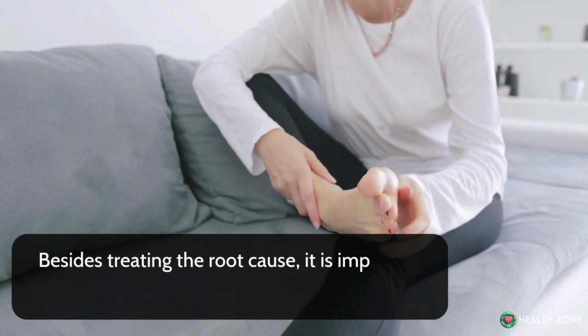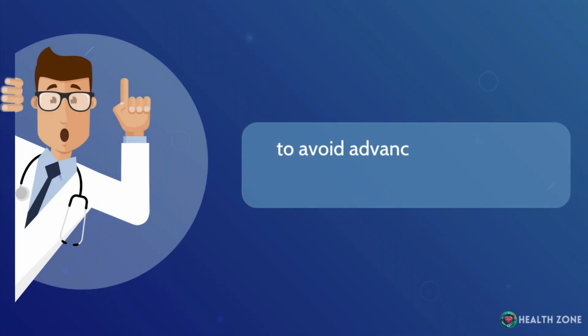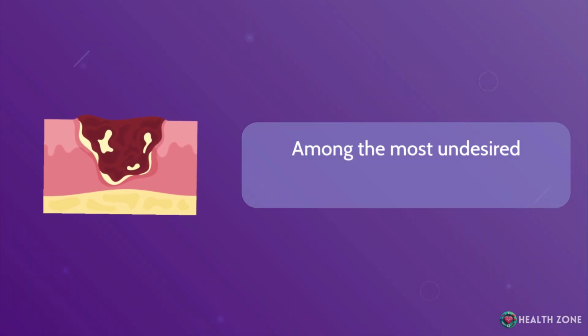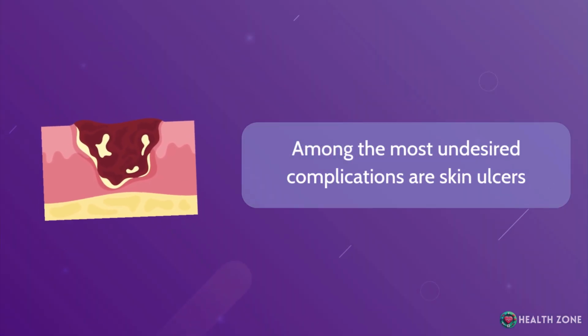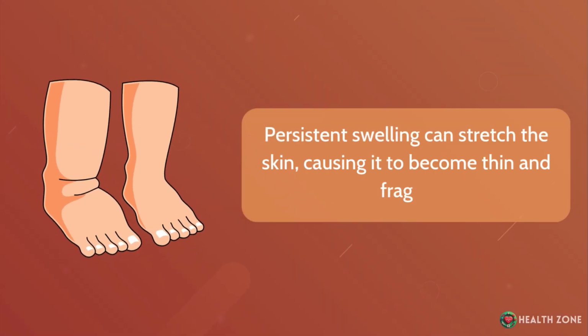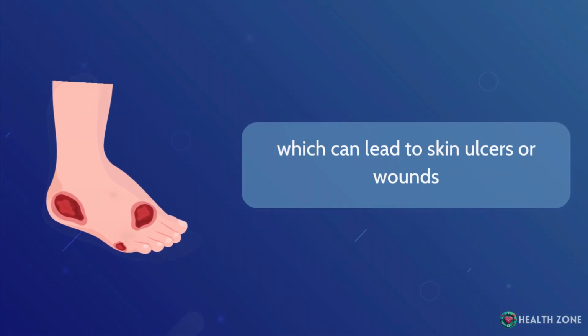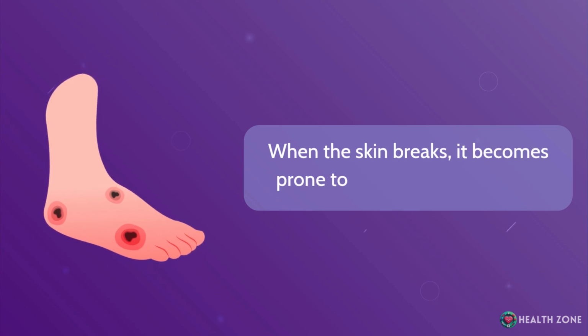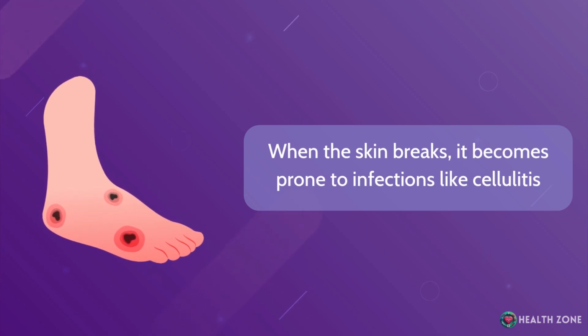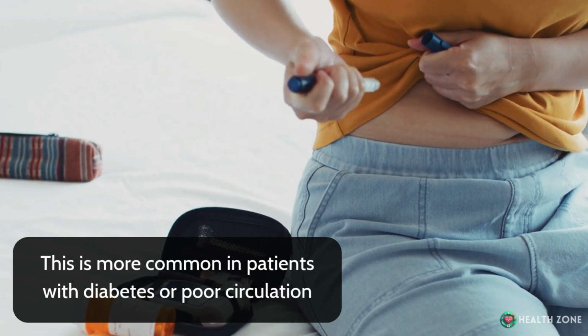Besides treating the root cause, it is important to address the swelling of ankles and feet to avoid advancement to more serious complications. Among the most undesired complications are skin ulcers. Persistent swelling can stretch the skin, causing it to become thin and fragile, which can lead to skin ulcers or wounds. When the skin breaks, it becomes prone to infections like cellulitis. This is more common in patients with diabetes or poor circulation.